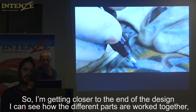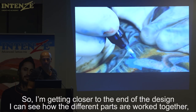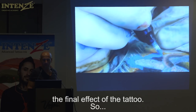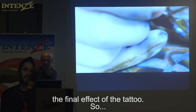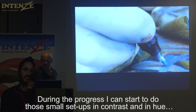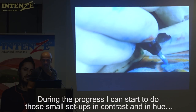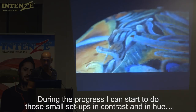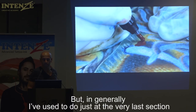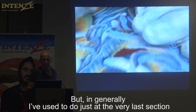As I'm getting closer to the end of the design, I can see how the different parts work together, how they create the final effect of the tattoo. So during the progress, I can start to do those small setups in contrast and in hue, but in general, I used to do it just at the very, very last section.